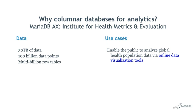Needless to say, they update this report every couple of years. It did grow to a terabyte, and then 10 terabytes and 20 terabytes. They're at 30 terabytes of data now, and it will probably be significantly bigger with the next report. They have 10 tables, each table with 10 billion rows, so we're looking at about 100 billion rows in this example.